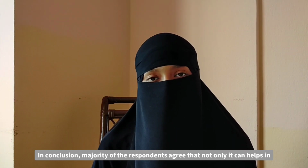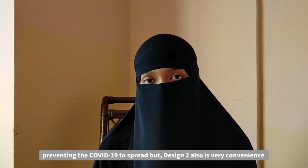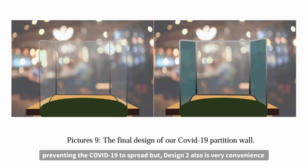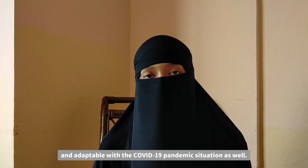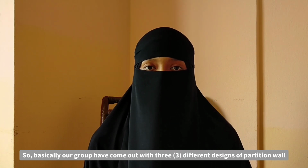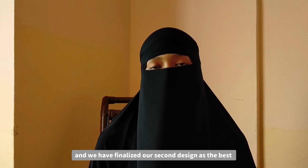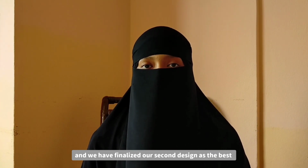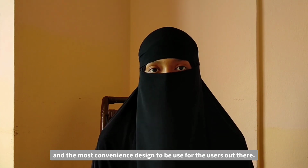In conclusion, the majority of the respondents agree that it can not only help in preventing COVID-19 from spreading, but design 2 is also very convenient and adaptable to the COVID-19 pandemic situation as well. So basically, our group has come up with 3 different designs of partition wall, and we have finalized our second design as the best and the most convenient design to be used for the users out there. So that is all from our group.